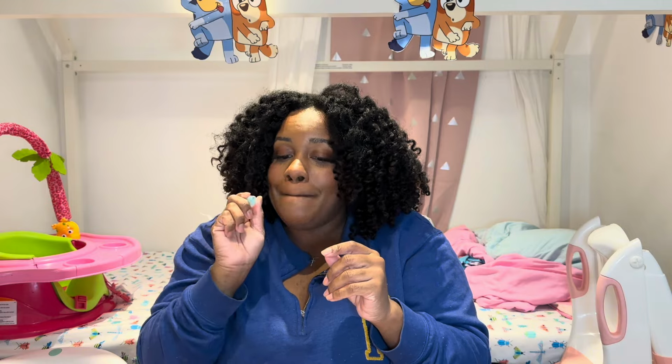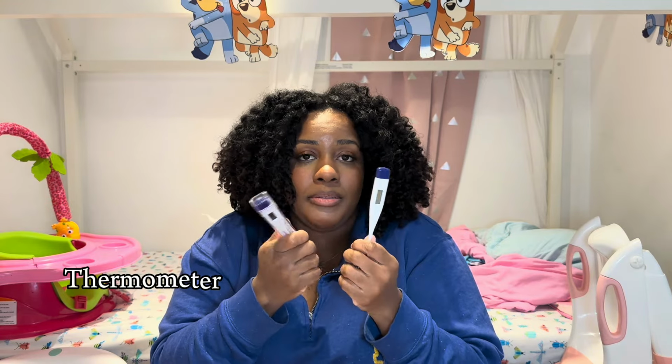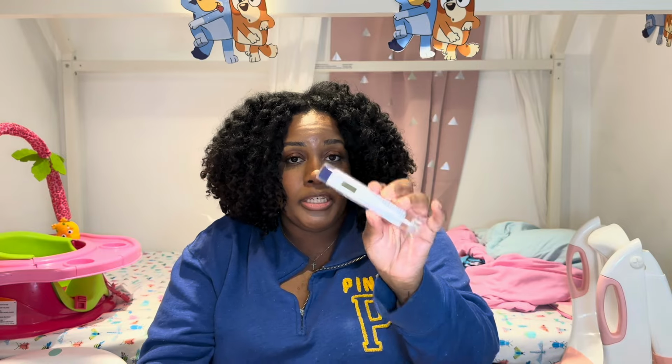This is amazing. When I left the hospital, they gave me a bunch. I have even more of these, but the hospital gave me so many of these. You're going to need a thermometer.